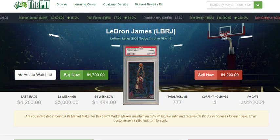Where do you stand on this card? Do you think that this card has hit a ceiling at 5,000, or do you think that people are basically just hedging their bets right now and hoping that a season returns? Because if the season doesn't return, of course you might see this card go down a little bit.